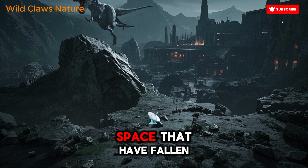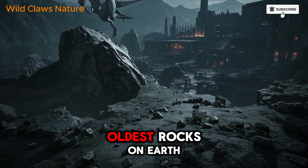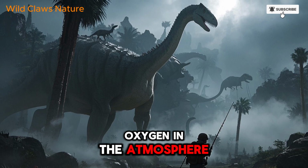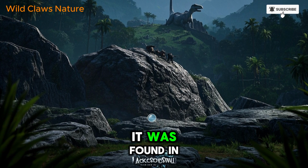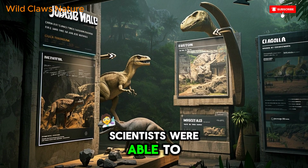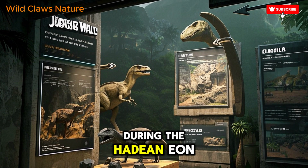Meteorites are rocks from space that have fallen to Earth. Some of them are so old that they are some of the oldest rocks on Earth. Earth was very hot and there was no oxygen in the atmosphere. The rock is called Epoch, and it is 4 billion years old. It was found in northwest Canada and it provides a window into the past. Scientists were able to study its mineral composition to learn about the conditions on Earth during the Hadean Eon.